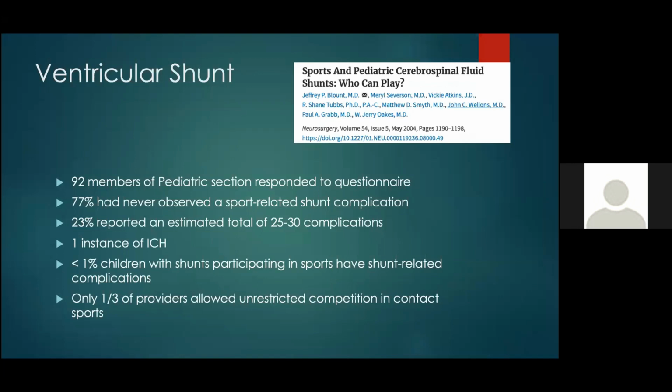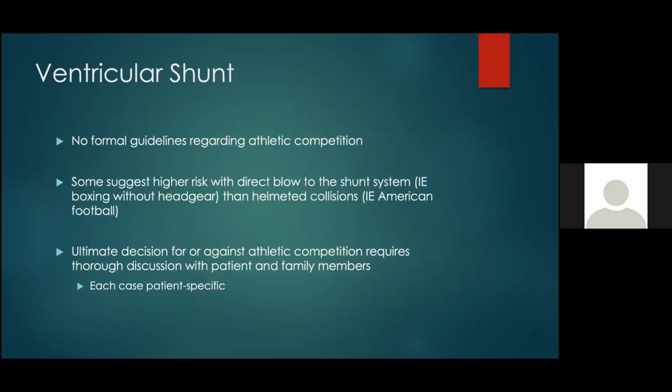They also asked the members of the pediatric section whether they ever remembered seeing an athlete that had a sport-related shunt complication. 23% said they had, and from that they estimated that it was probably a total of 25 to 30 complications. The math isn't perfect on this, but they figure that 92 members of the pediatric section have taken care of a lot of shunt patients who played sports, and if 25 to 30 complications was all that they could remember, it's probably relatively rare. And I do think it's reasonable to say that a shunt-related complication in sports is relatively rare.